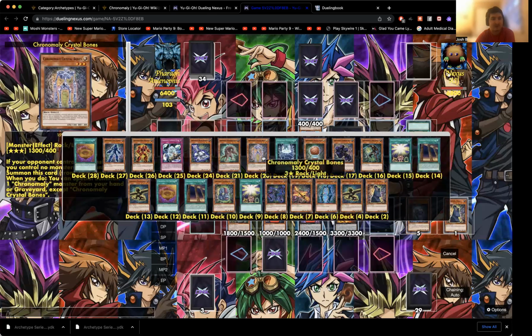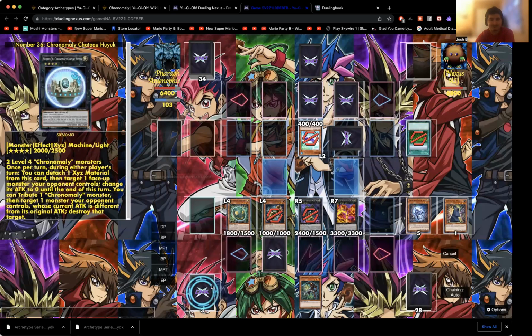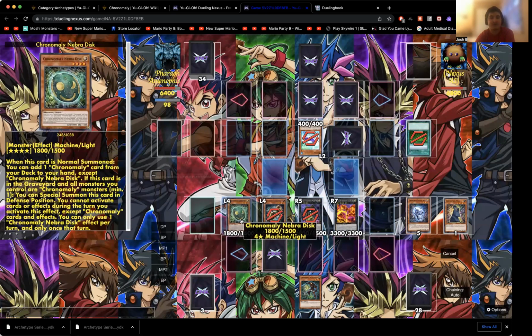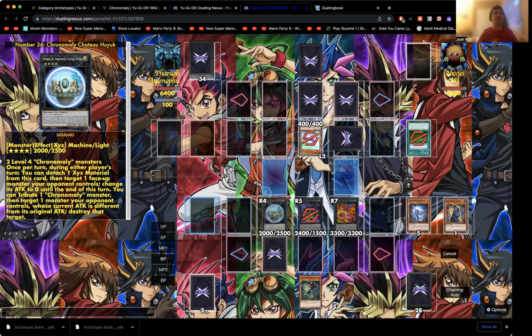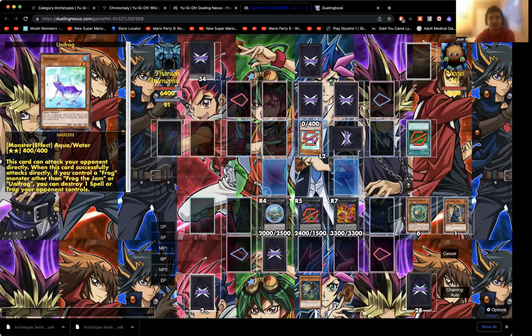We are going to add to our hand Chronomaly Mud Golem. And then we're going to overlay our level 4 Chronomaly Number Disc with our level 4 Chronomaly Tuspa Rocket in order to Xyz summon Number 36 Chronomaly Shato Huyak. And then we're going to activate Chronomaly Shato Huyak's effect. By using an overlay unit, we're going to target our Unifrog.